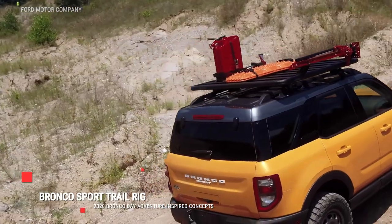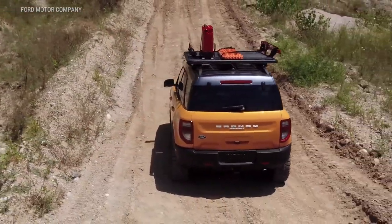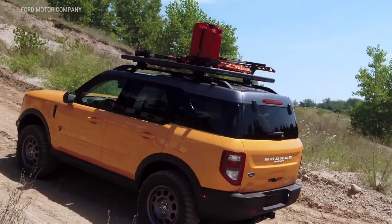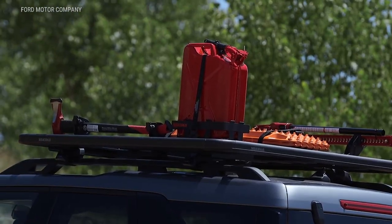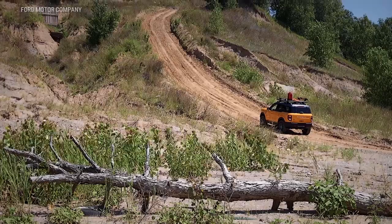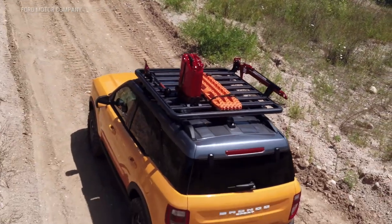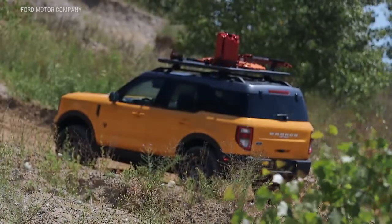The Bronco Sport Trail Rig elevates the Badlands series model to a more rugged version of the small 4x4. It includes a Yakima lock and load platform roof rack, Yakima lock and load recovery off-road gear mounts, Yakima HD bar crossbars, Yakima lock and load high lift jack and axe holders, Ford Performance recovery boards, and some custom parts and gear like 31-inch BF Goodrich Mud Terrain KM3 tires, an aftermarket 1-inch lift kit, a front nudge bar, Rigid LED off-road lights, a jerry can, a high lift jack, and an axe.